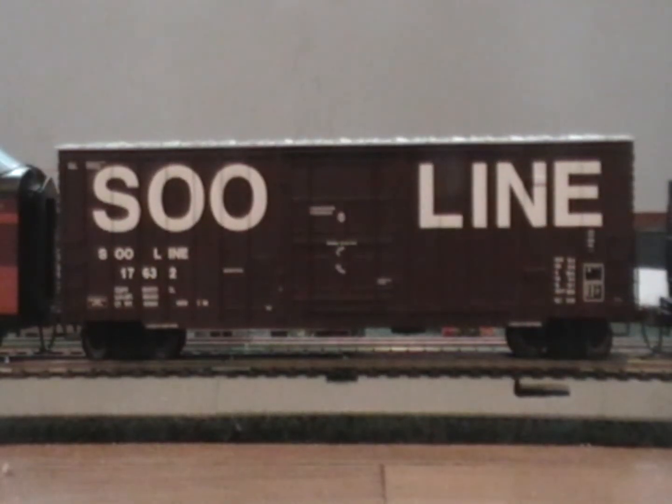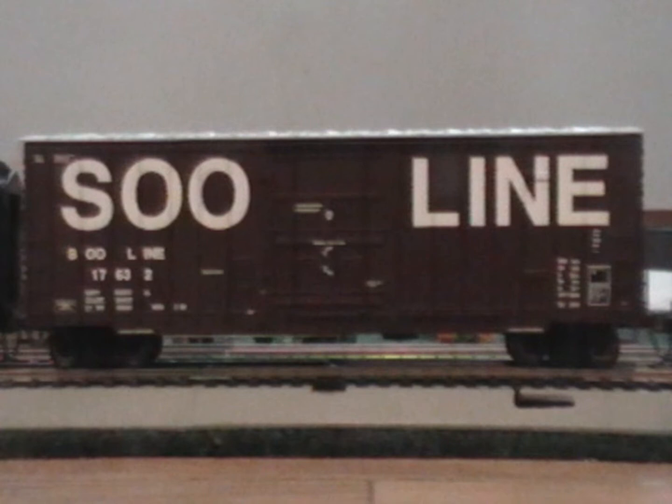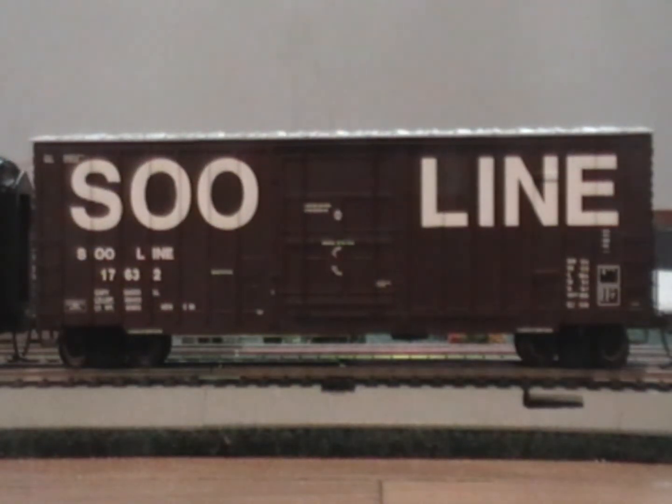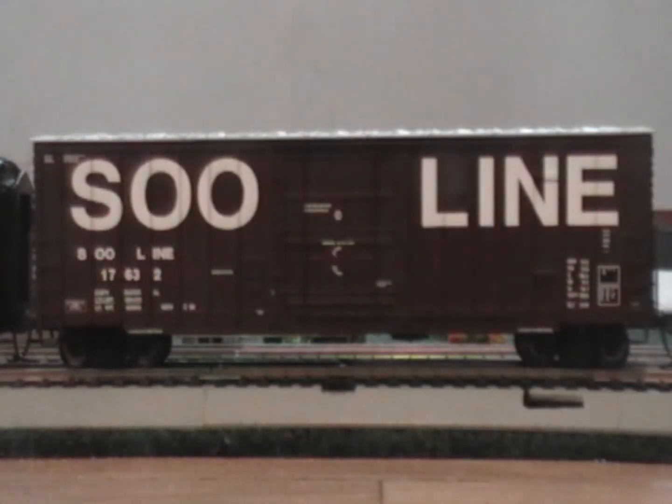I got this nice Sioux Line boxcar from Fox Valley Models. It is a 7-post boxcar. I'm not an expert on these kinds of boxcars, but the reason it's called a 7-post boxcar is because it has 7 ribs that go up and down to keep the shape in place. And that's why it's called a 7-post boxcar.